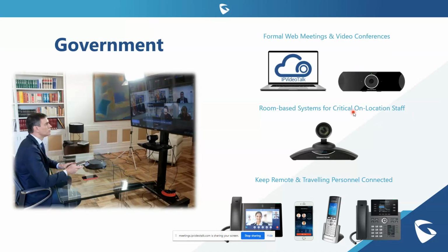And for the government, Grandstream offers a wide variety of options that allow government to keep staff securely connected from any location, including mobile apps, Wi-Fi cordless phones, and Wi-Fi desktop phones, and to keep essential in-office staff connected with each other. So our GVC series offers a traditional formal video conferencing experience.